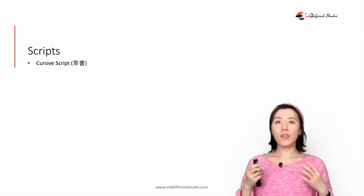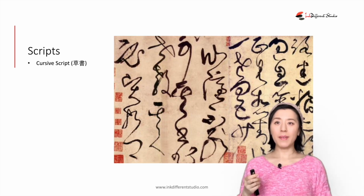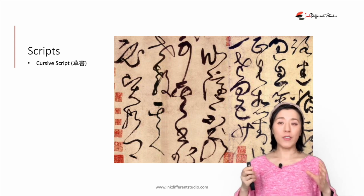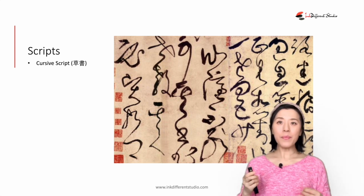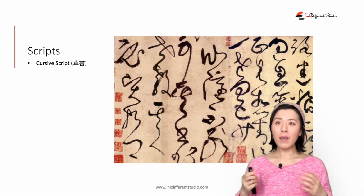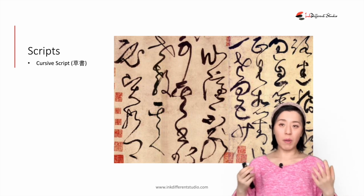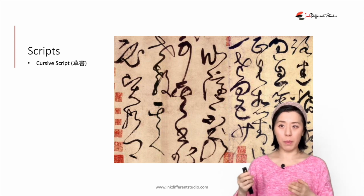And then there was the cursive script, which was also known as grass script. It is the most abbreviated and free form of Chinese calligraphy styles. Originating in the Han Dynasty, it emphasizes speed and expression over legibility. Strokes and characters may be radically transformed or connected, with a focus on the motion and spirit of the writing rather than the strict form.